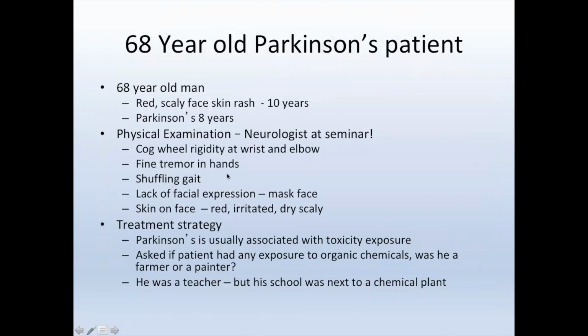He had a shuffling gait. So this is characteristic of Parkinson's when they can't lift their feet. So they have the shuffling gait. When they turn, they have to turn their feet both together. He had a lack of facial expression, the facial mask that is characteristic of Parkinson's. And the skin on his face was very red, very dry, irritated. There weren't welts on it, but it was very red and dry and scaly. And nothing they did to it helped, and most things made it worse.